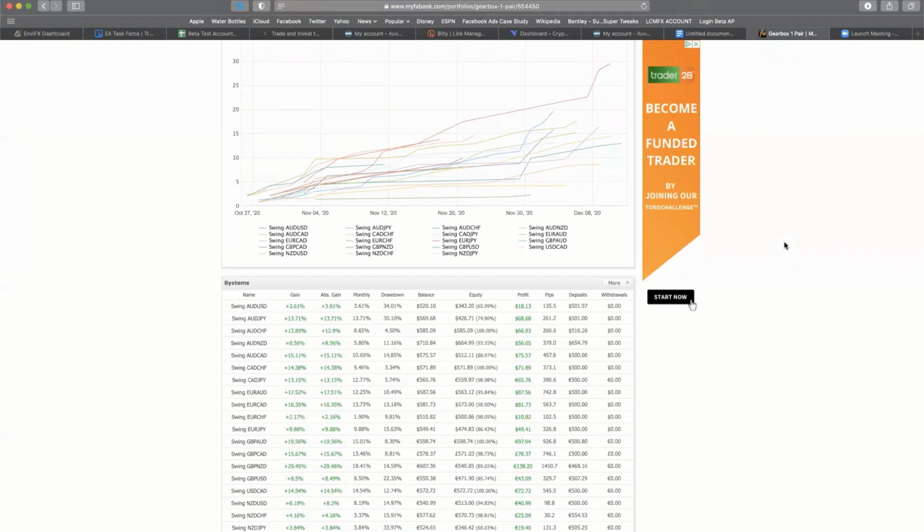Now, for me, these are all small $500 accounts that I'm running individually on each pair because I wanted to see how they performed on each single currency pair. And what you'll notice is some pairs have not returned as much gain as they've produced risk. You'll notice that for some of those pairs, maybe swing settings are a little too early an entry.